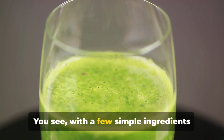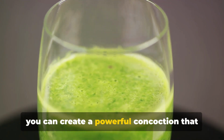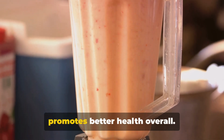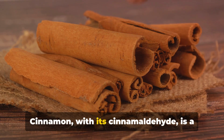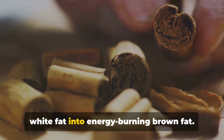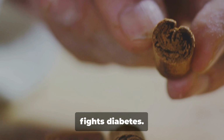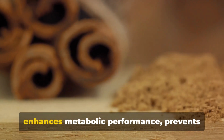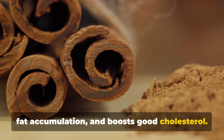You see, with a few simple ingredients that you can easily find in your kitchen, you can create a powerful concoction that not only revs up your metabolism, but also promotes better health overall. Let's do a quick recap. Cinnamon with its cinnamaldehyde is a thermogenic powerhouse that helps convert white fat into energy-burning brown fat. It also lowers blood sugar levels and fights diabetes. Black pepper, packed with piperine, enhances metabolic performance, prevents fat accumulation, and boosts good cholesterol.